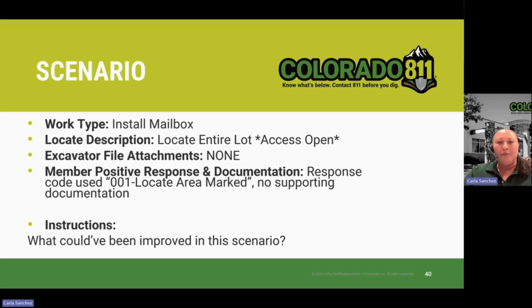One improvement could have been pre-marking the area where the mailbox will be installed. Second, a file attachment of the pre-marked area could have been uploaded when the ticket was created. And third, the facility owner should have provided that supporting documentation that's required, and the supporting documentation would have been either pictures, sketches, or maps of the facilities within the excavation area.